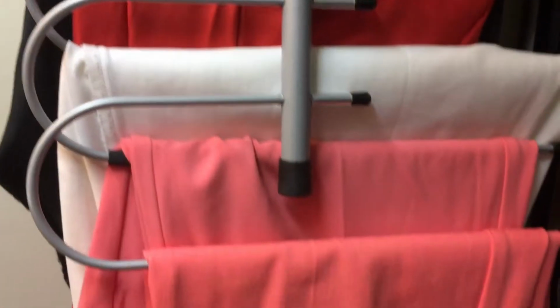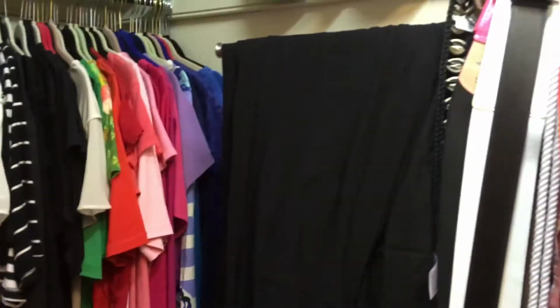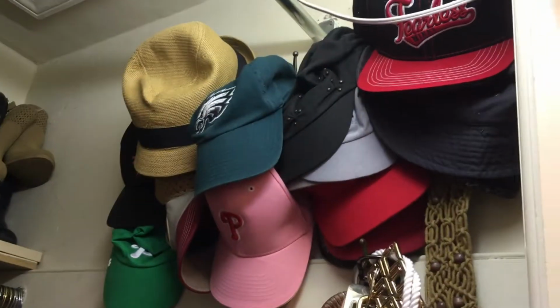And then the pants. So here it is. Isaac Mizrahi 24/7 stretch as far as the eyes can see, folks. And then on the other side, casual pants. So there's some casual pants, a whole bunch of belts, a whole bunch of hats. Yep, you get the picture.